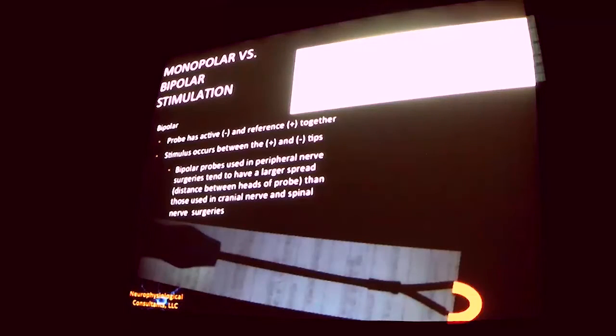Now we start looking at bipolar. The active and the reference are together, so your current spread is much less, and the stimulus is between the tips. This is a true bipolar. Bipolar probes that are used in peripheral nerve surgery tend to have a larger spread. The ones we use in cranial nerve surgery have a smaller spread, sometimes even smaller than that. Sometimes they're concentric, which I'm going to get into.